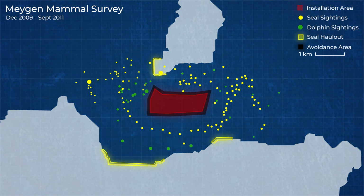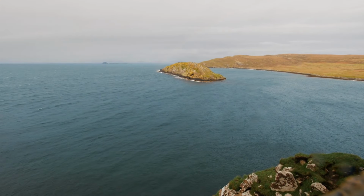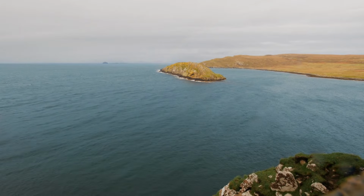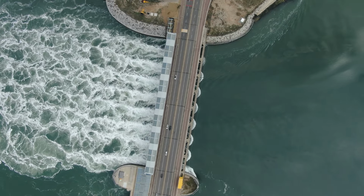With seal haulouts over a kilometer away, this was deemed acceptable, while dolphins are expected to avoid the noise up to 100 meters and filter feeders like whales up to 500 meters, which may remove a small section of sea from use but will not act as a barrier to any significant feeding ground, a significant improvement over tidal barrages.